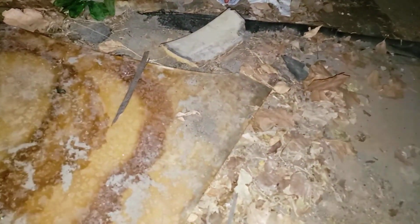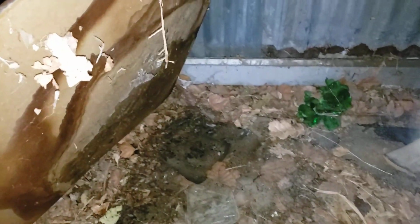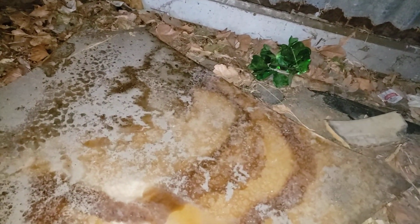A bunch of old glass. Oh, got it. Okay. Oh, that's cool. Can't tell if that was part of a sign or a maybe a mirror? Yeah, part of a sign, maybe. It looked like it had been made on purpose, so it looks like water stains.